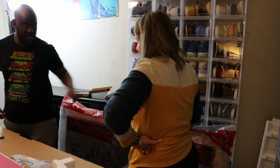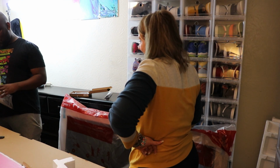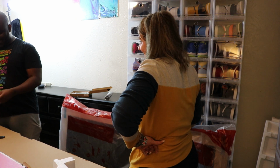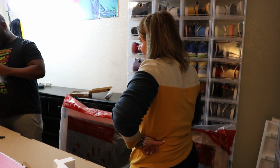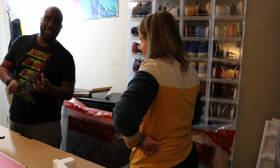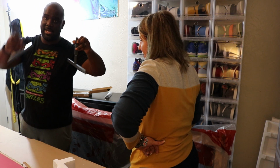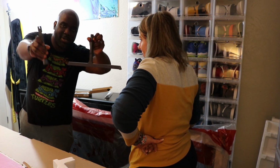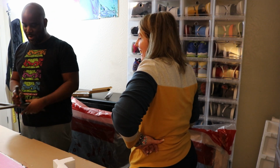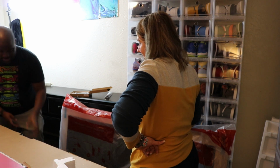That's gonna be big as hell up there. All right. So here is the feet. Here's one. Here's the other one. Hopefully you all can see that. My lovely assistant, my wife. All right, we'll put that to the side.